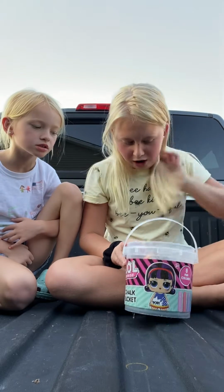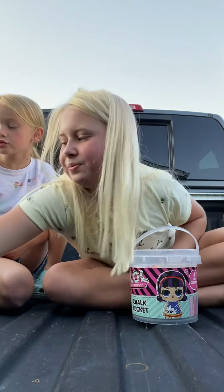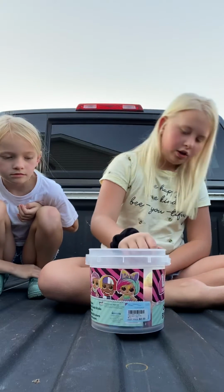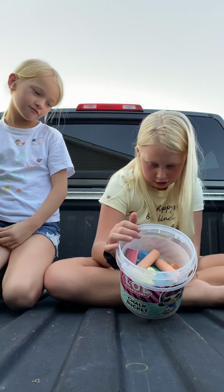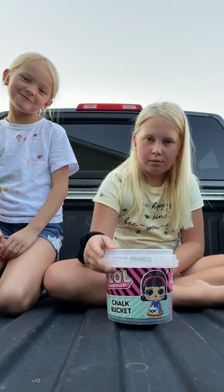Alright, we have. There's something right there. Gross! What is that? So this is LOL chalk. I liked LOLs when I was younger. I don't like them anymore. They're babyish. This is going to be for little kids. It's a chalk bucket. It has 8 colors. The set includes 8 jumbo chalk sticks, 3 stencils, 3 sidewalk stickers, and a storage bucket. And it comes with a handle.